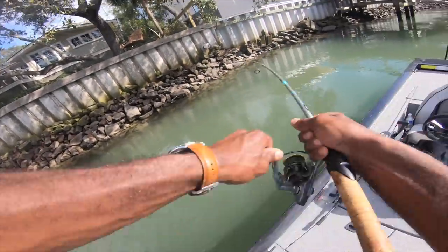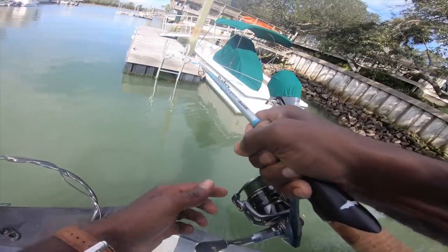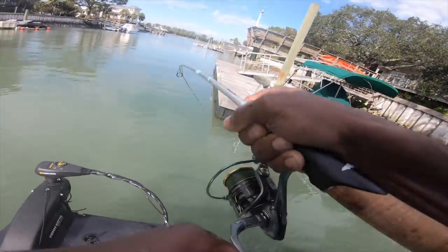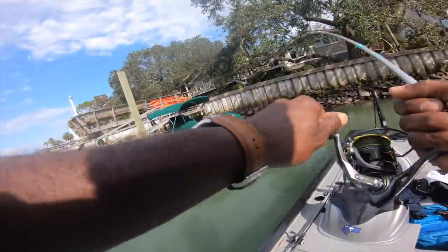There he is. I need to be a little forceful with him now. That's a big one. Dog, you can't get in that pile now, buddy. I got you. Come back here. That's a big one.